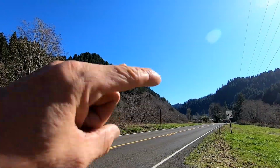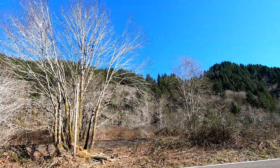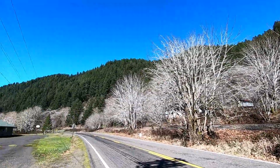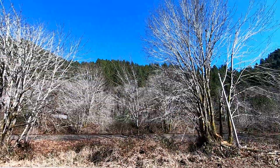So I'm going to get going. I'm going to take you up here to show you some stuff that's within a mile of each other, three spots. And I'm going to show you the type changes and some stuff going on there. As you can see, it's just mountains everywhere. It's beautiful out here today. I'm going to show you some more stuff.